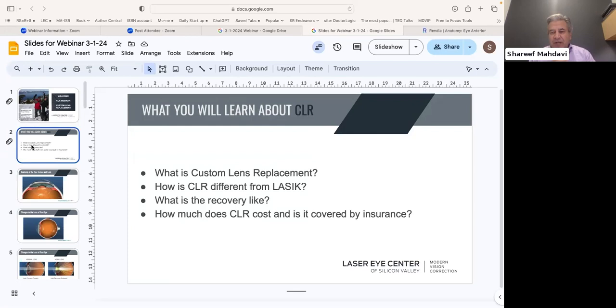Also with us is Renee Madavi. Yes, by relation, my wife. She is a CLR patient who was treated by Dr. Ling, and she's also one of our patient counselors who helps people understand the benefits of this procedure.